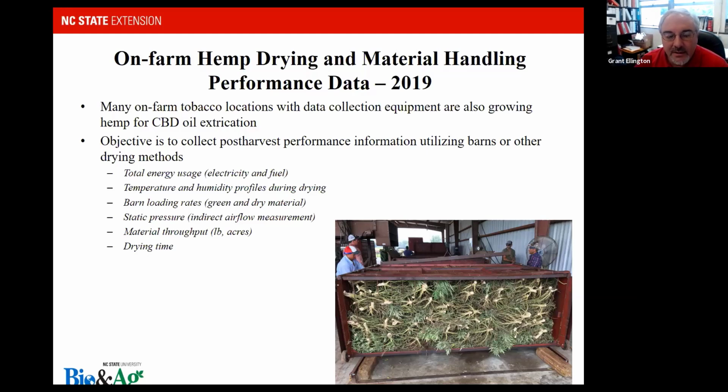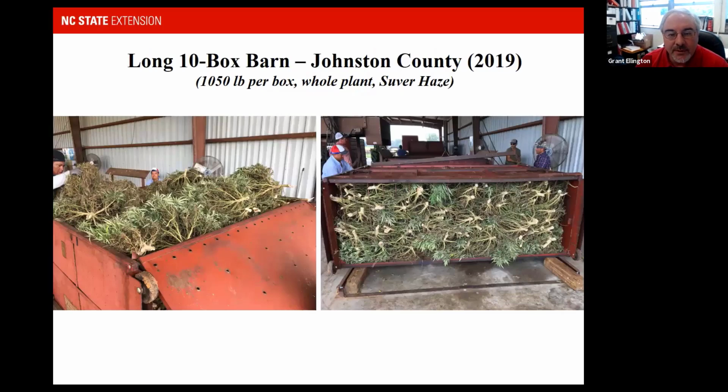You're going to be primarily interested in the temperature and humidity profiles that are used and the material throughput. You know, how many pounds of material is moved through the barn, how many acres are covered, drying time, etc. So I've got a couple of pictures showing the actual barns being loaded, the actual containers or boxes is what we call them. And there's two locations in Johnston County I'll share with you.